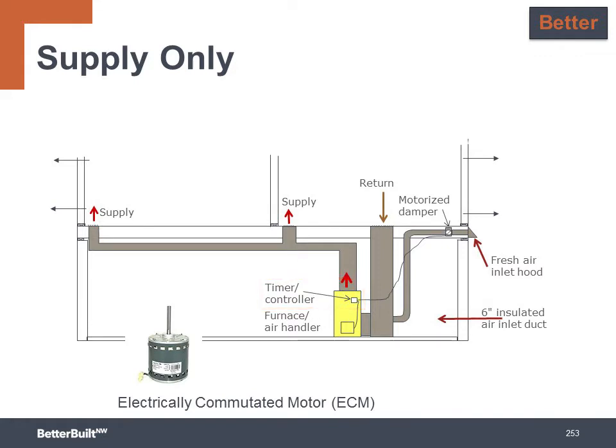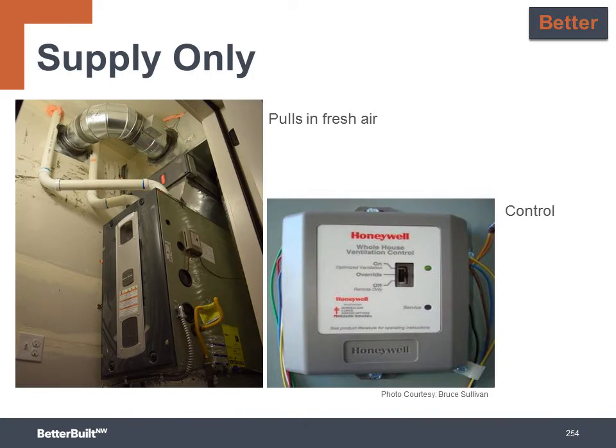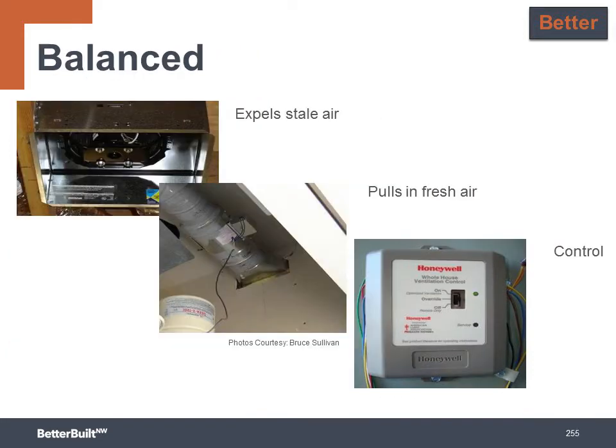Supply systems also have a timer controller to program just the right amount of air for the size of the home. The controller will open the damper when the HVAC comes on and keep track of how long it runs. If the house needs more ventilation air than what came in during the heating and cooling cycle, it'll kick on the air handler fan and open the damper to deliver more fresh air. The downside of this system is that it slightly pressurizes the house because it's not a balanced system. But this is pretty simple to overcome.